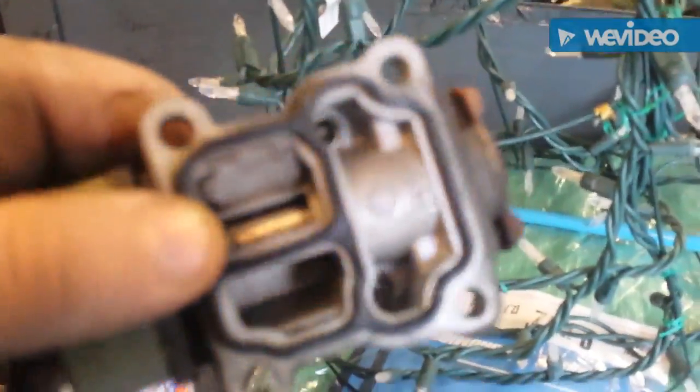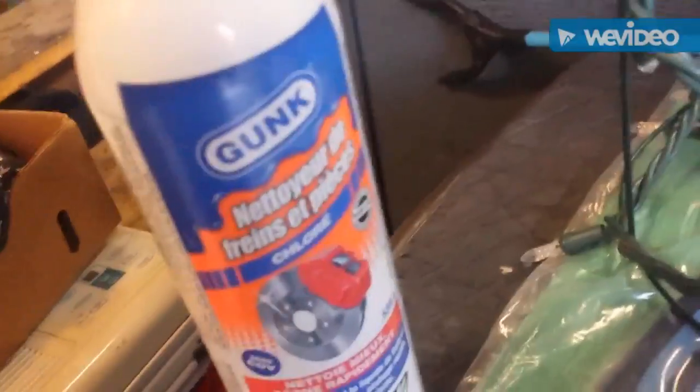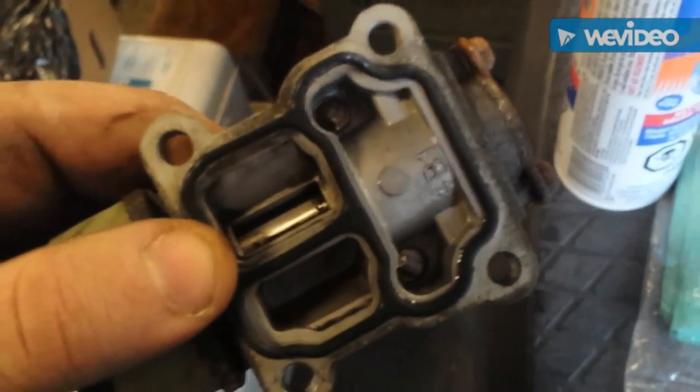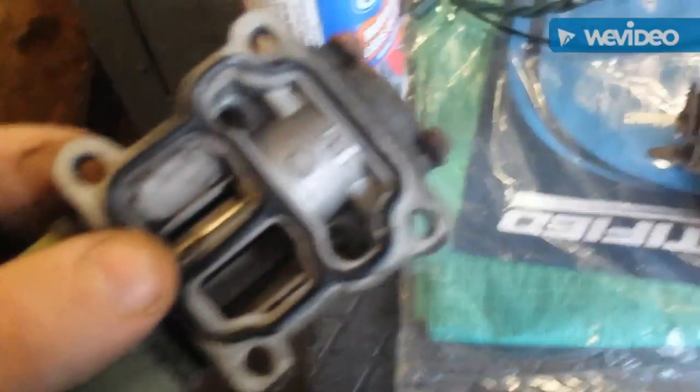So, sprayed the heck out of it with Gunk brake clean. Sorry, that's the French side. And just kind of used the hose as a pressure washer type deal, and sprayed it down, getting all the gunk out. Gonna throw it back in and hopefully she runs good.